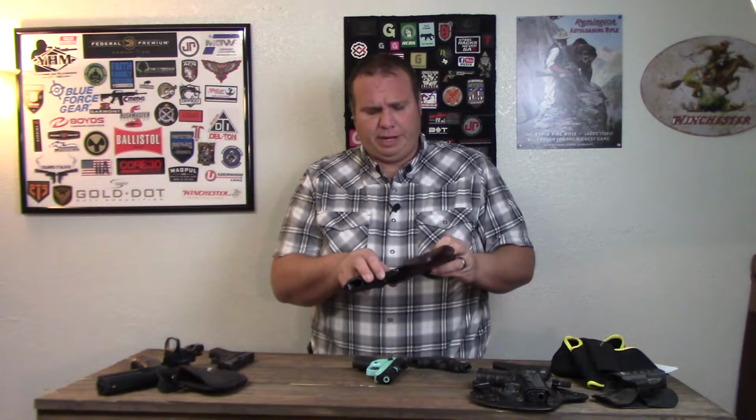And then outside the waistband, these are just cheap Amazon, I think it's Cardini leather. And they're pretty nice quality little leather holsters for, I think, under $50. I'll put a link to them too. You can see they hold the gun in good. Pretty nice little holsters for the money.